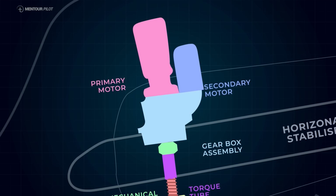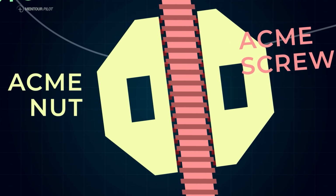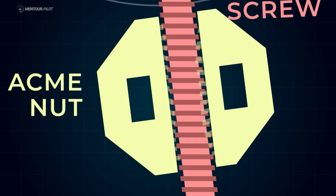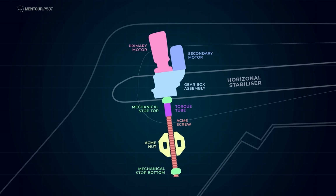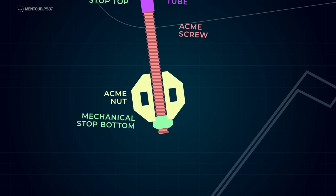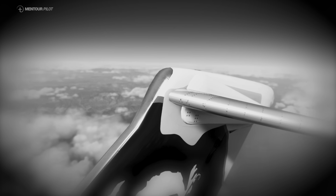It's possible that the sudden engagement of the trim motor started moving the acme screw again, causing the remaining threads inside the acme nut to finally shear completely off, allowing the screw and the stabilizer to start moving freely inside of the nut. The fact that the elevators were pulled upwards to try and counteract the dive just caused tension on the screw, which moved it even further up, making the situation even worse.